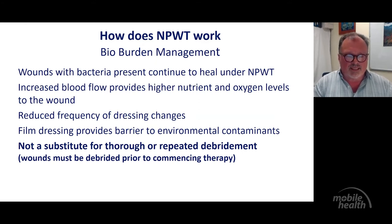And that is a big change from what we used to do years and years ago before we had negative pressure. However, in bold here, this is not a substitute for thorough or repeated debridement. Wounds must be debrided prior to commencing this therapy. And I encourage anyone to look at webinars and look into the importance of debridement, which is not covered in this presentation today, simply because of time reasons. But this is most important.